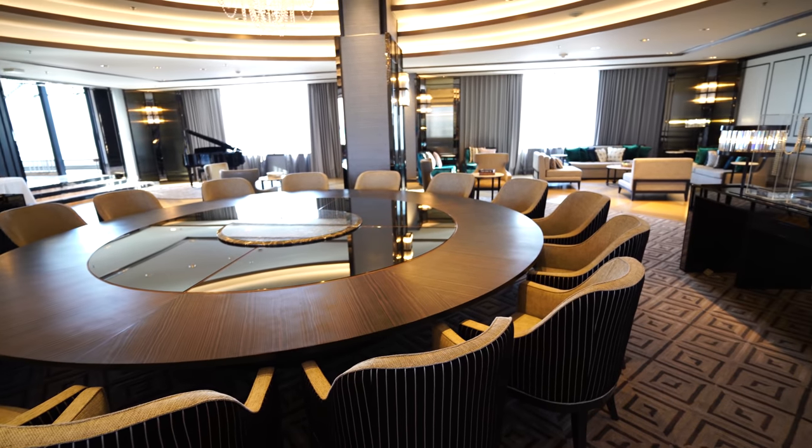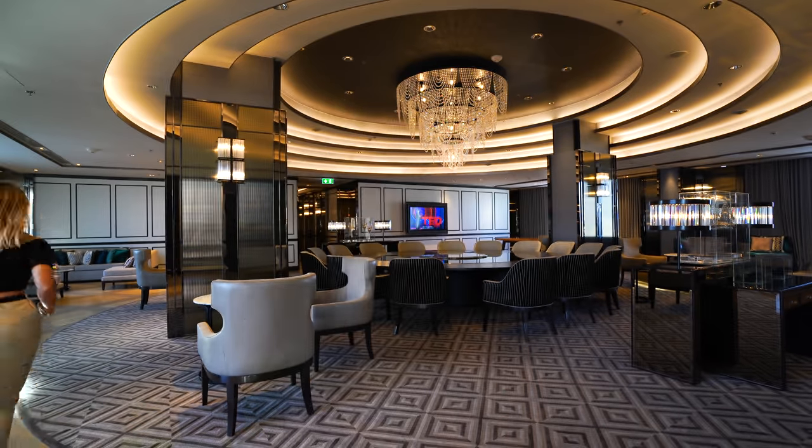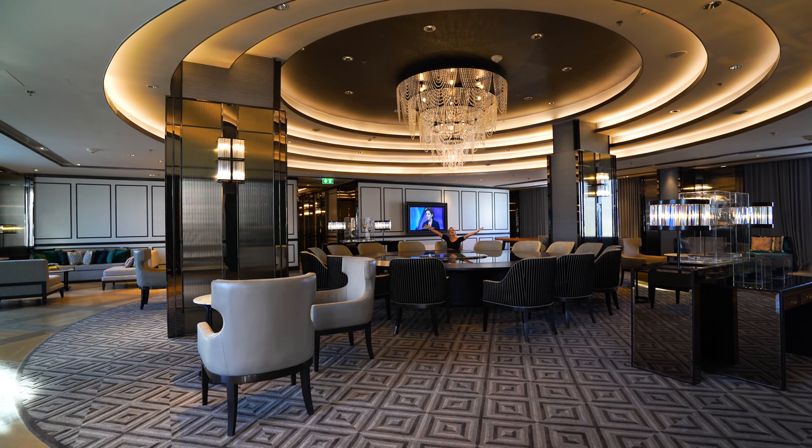There's so many places that you could sit down. Now, this dining table behind me seats 16 people. There are so many places to sit here. Like, for example, here, or here, or here, or here, or maybe here, or maybe you'd like to sit here. But that's enough of the seating. Let's go check out the rest of this place.